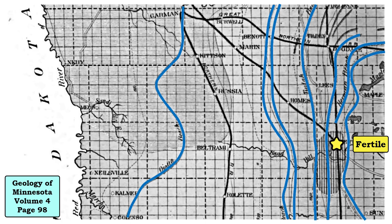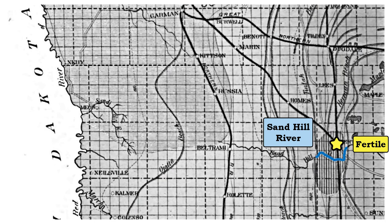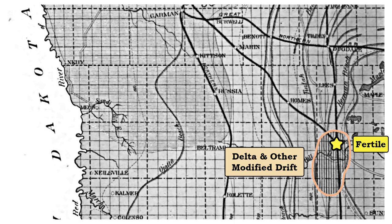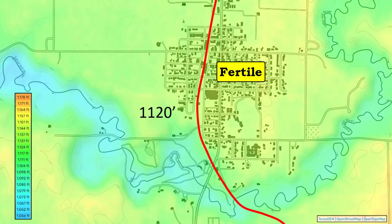After the lake drained, the Sandhill River, which was located just south of Fertile, flowed into the Red River of the North. A bed of delta and modified drift was left around Fertile, ideal for making brick. This topographical map shows Fertile, the Sandhill River, and the Brickyard location, which is at an elevation of about 1,120 feet.